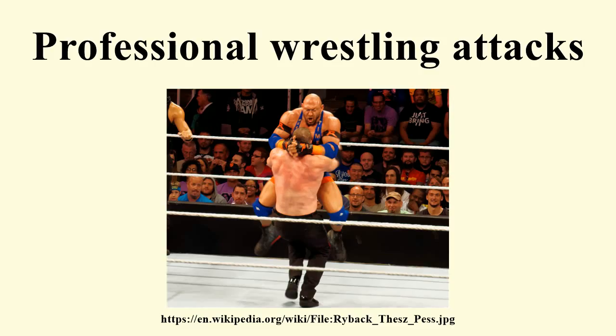Spinning knee, also known as a discus knee or rolling knee. The wrestler advances towards the opponent, performs a 360 degrees spin and uses the momentum to deliver a jumping knee strike to the opponent's head. This maneuver can be delivered to a sitting or standing opponent.